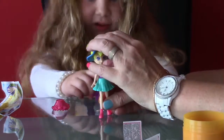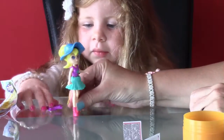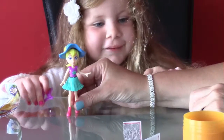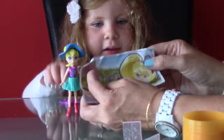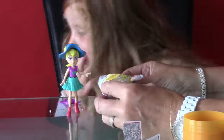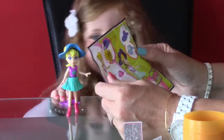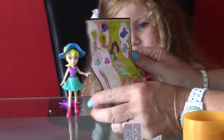Her ponytail. Oh my goodness, look at her. Do you know what she's called? Yeah. Polly Pocket. Polly Pocket. And then what else have we got in here? Look, we've got a Polly Pocket flyer. And can we open? And it tells you, no, wait a minute, look, it tells you all about her. Look, you can have a look.